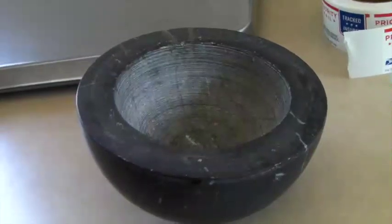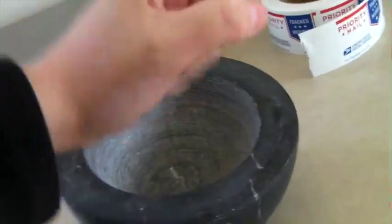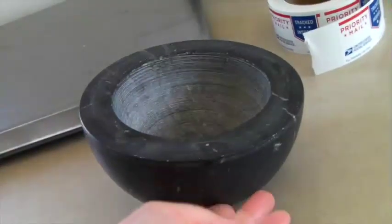This is either a soapstone or a marble bowl used with a pestle, like a mortar and pestle. I don't have the pestle. But it is a big, heavy bowl. It's tilted. It's very cool. And it sold for $30.